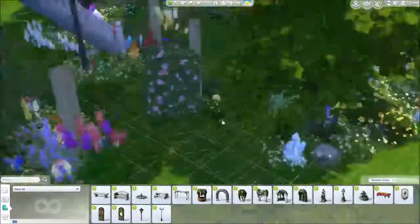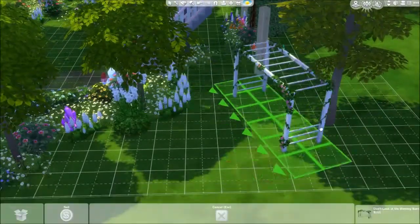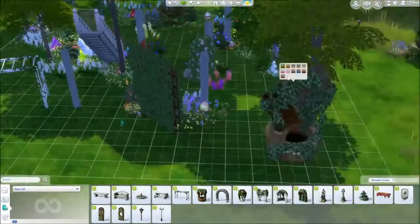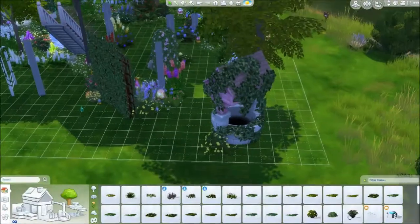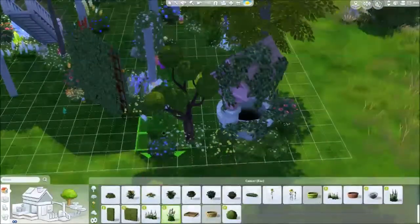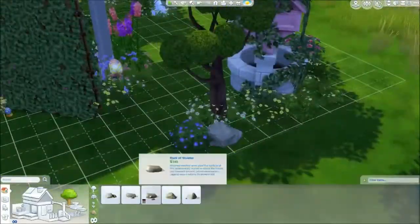going in and just adding more and more foliage and flowers everywhere, and I also added in that magical wishing well from Romantic Garden Stuff, because this is a magical fantasy lot, so it had to have something like that in it to grant wishes. So just putting more and more flowers around and making it a very lush space, and as you can see, more ceramic bunnies and stuff there.